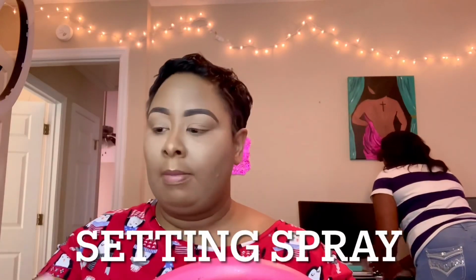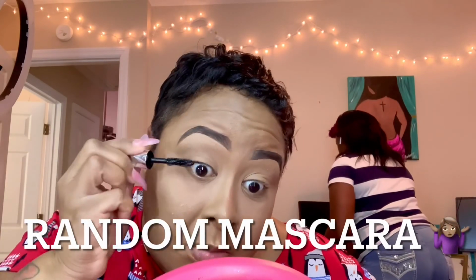All right, so now we'll apply the setting spray to my face, my Oil Control Urban Decay setting spray. And that's just some random mascara. I don't know what the name of it is, but it's nothing major. No big deal. Just some random mascara that I probably got as a gift from when I make my purchases, like at Ulta and Sephora and stuff like that. So nothing major.